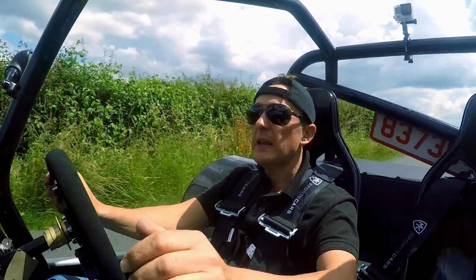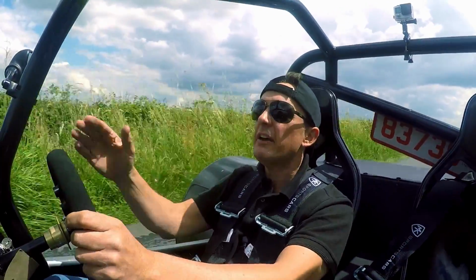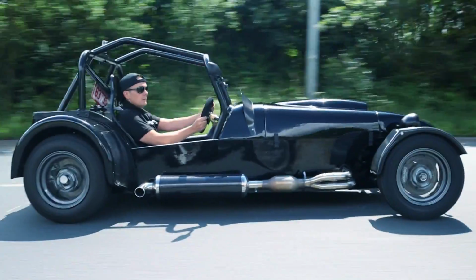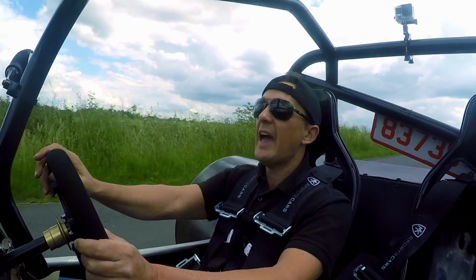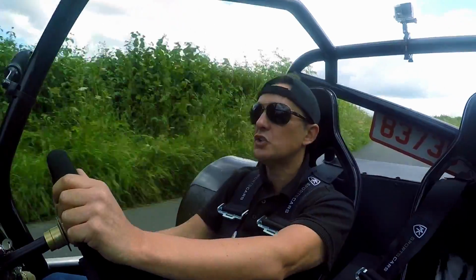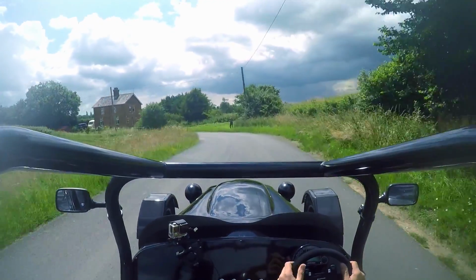I got accused of being a Wendy by somebody recently, which basically translates to somebody who doesn't like an aero screen and wind in your face. Well, I'm driving this now with our new Blade aero screen, and I have to say it is keeping a lot of the air right out of my face. The only reason why I've got this hat on and I look stupid with it back to front, I'm slightly worried about losing the hairline, to be fair.